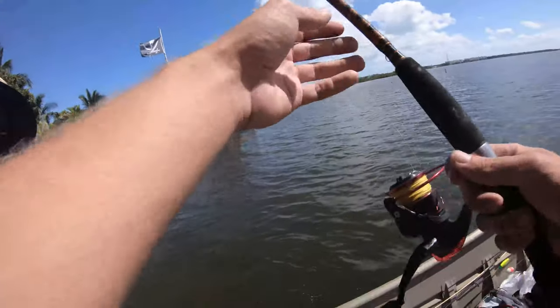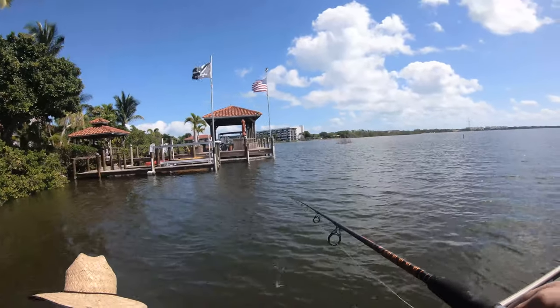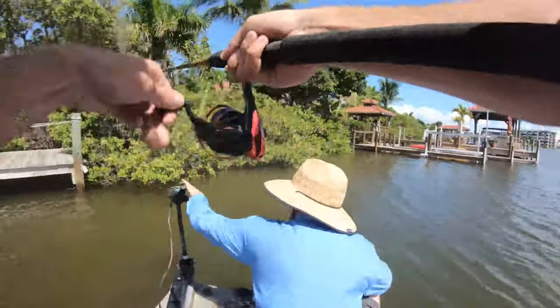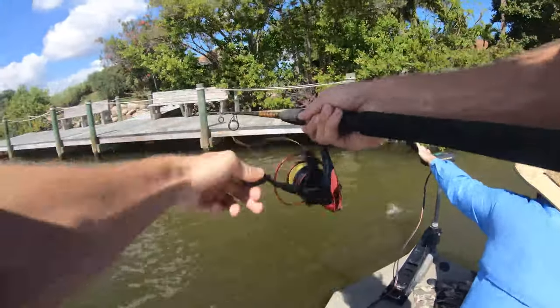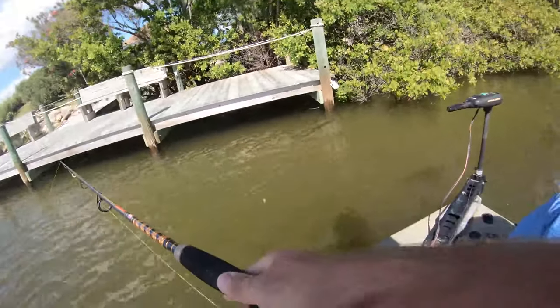Not keeping them in today. That's a really good eating fish, though. It is. Oh, this dock's right here. No, this is good. This is good. Watch this. All right.